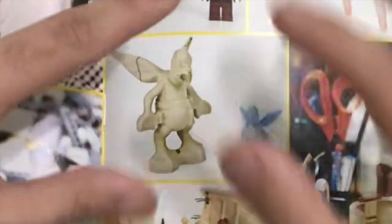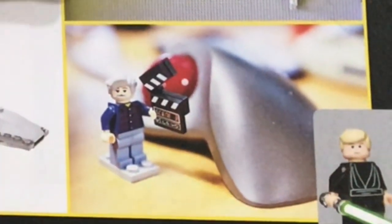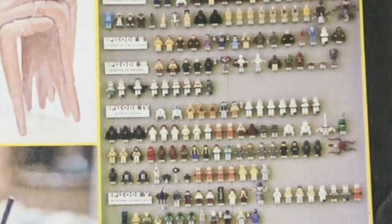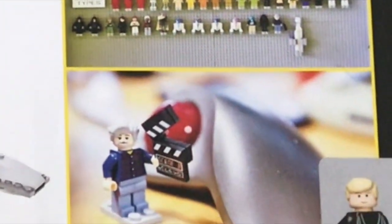Right there you have a concept version for Watto. As I talked about him earlier, that is the final version, but the first version, surprisingly, was actually a whole mold for the entire figure, which I think is really cool. Here you can see all the Star Wars minifigures from the beginning to 2009. At the time. Of course, what did I say? It's been 14 years, so a lot more minifigures. I would say triple this exists today. The very rare George Lucas minifigure.